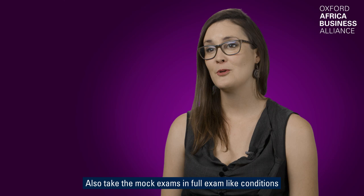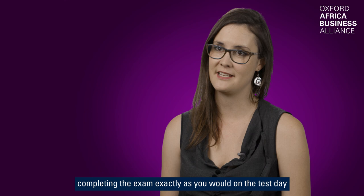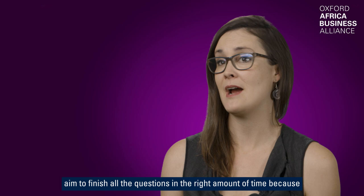Also, take the mock exams in full exam-like conditions. So you're timing it and you're completing the exam exactly as you would on the test day. That will help. When you're in the exam, just know that timing is really important, that you really should aim to finish all the questions in the right amount of time because that'll significantly affect your score.